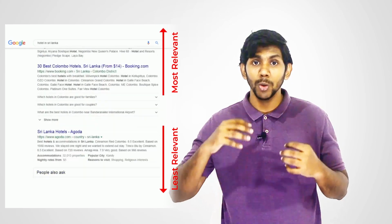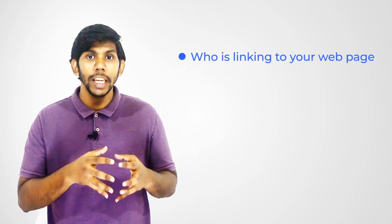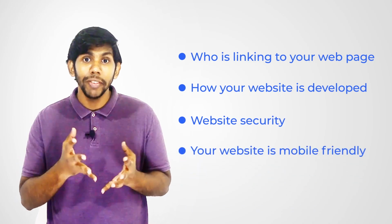This is done with Google's best interest, as their business model revolves around the searches conducted through their search engine. Google's algorithm churns through hundreds of thousands of variables to decide where your page lands. Many of those variables are what you should aim to optimize. Some of these variables are the topics that you are writing about, who is linking to your web page, how your website is developed, your website security, and if your website is mobile friendly.